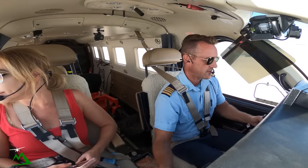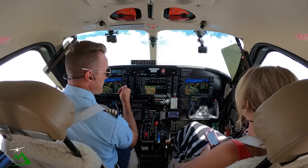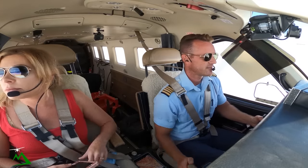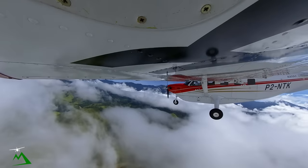Now the winds are whipping this way this morning, which is actually pretty good. If they were going the other way, we wouldn't be able to land, not with 10, 12 knots. Once we get past these clouds, it should open up right down the valley.